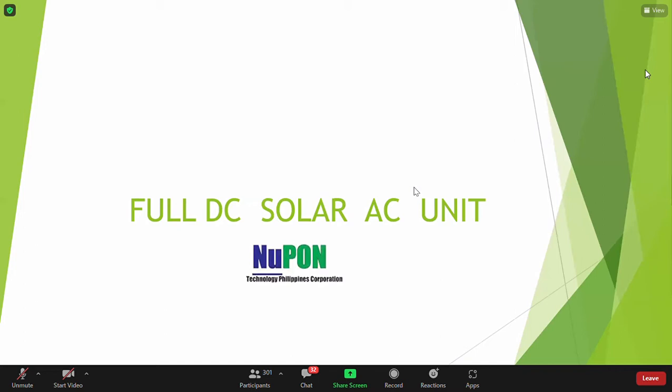So when you look at it, there's many different types of solar aircon. There is 48 volts. There is an AC/DC unit. And then there's the full DC unit. Now our unit is full DC. So what advantage is full DC versus an AC/DC unit? Full DC can run with no battery, no grid. Can run just on the solar.